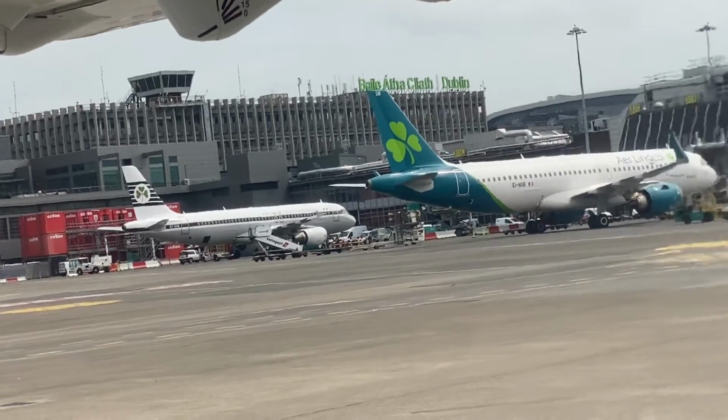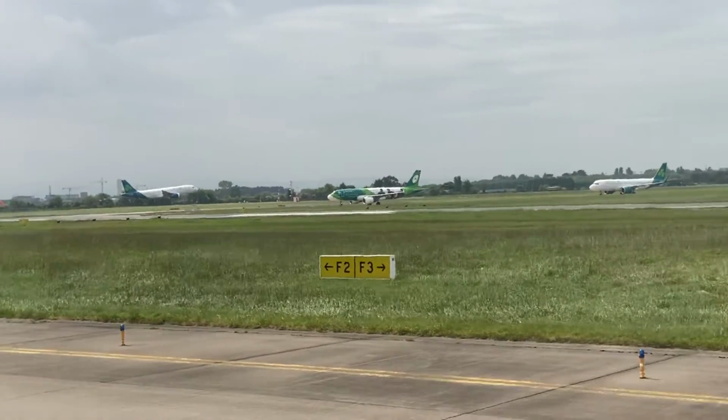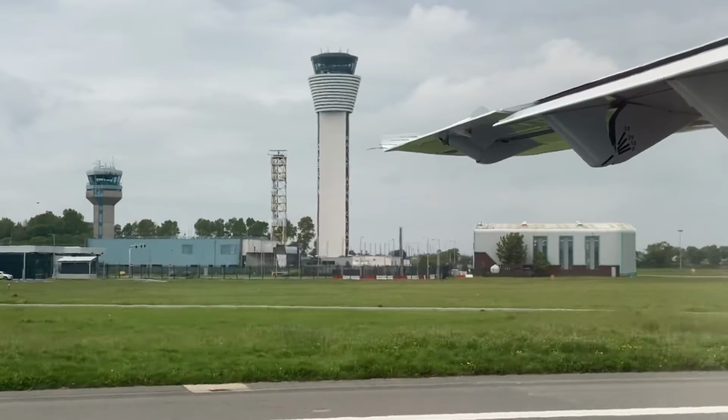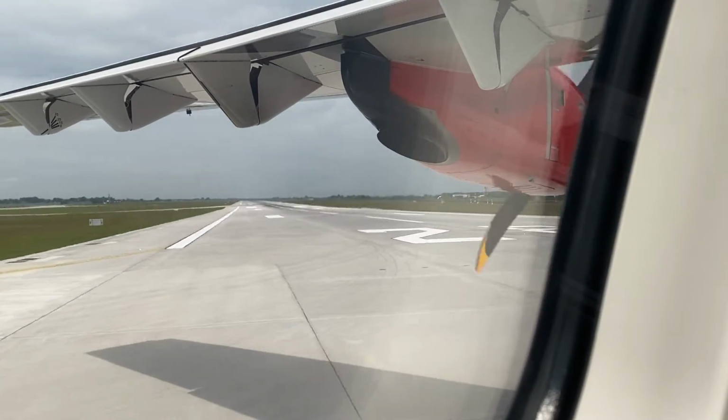Loganair was founded in 1963 by Willie Logan and is the UK's largest regional airline. A potential sale was announced in 2022, but it was later suspended in October of 2023.